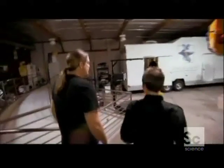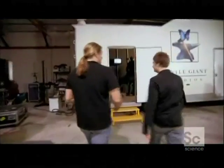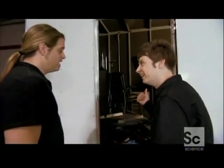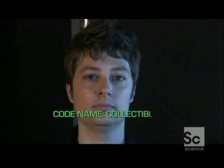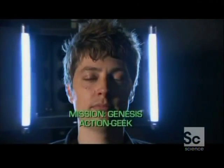Whoa, there's a big, huge trailer parked here in the building. What is this? This is one of our mobile units that we take out onto location for scanning mainly. Oh, so you just take it on the road and you scan everybody in here? Anywhere we can drive to, we take this thing. Subject, Nar Williams. Codename, Collectible. Our mission, to build the world's first action geek.